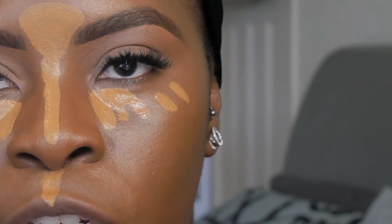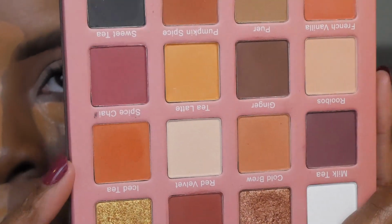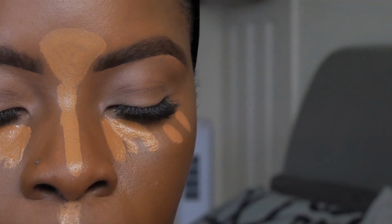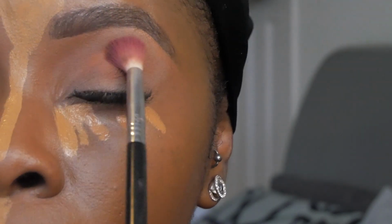So we're going to start with the shade Asti, which is this lovely, rich, cinnamony shade here, and I'm going to pop that on my crease area. This is going to be my fill shade.